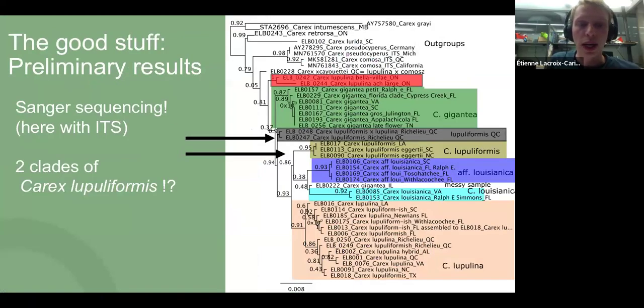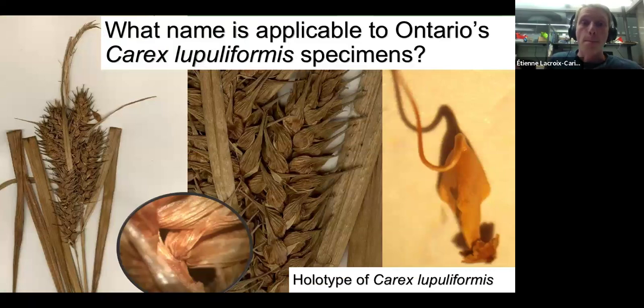So yeah, these are the two clades of lupuliformis. They are genetically very distinct. And so that begs the question, what name is applicable to Ontario's Carex lupuliformis specimens if there are two species?